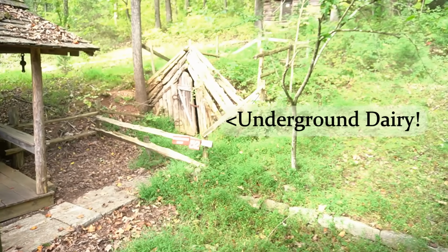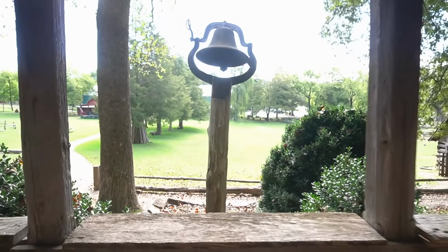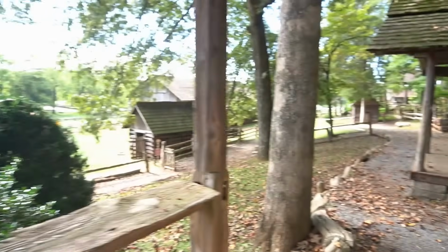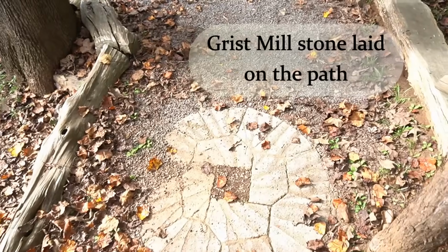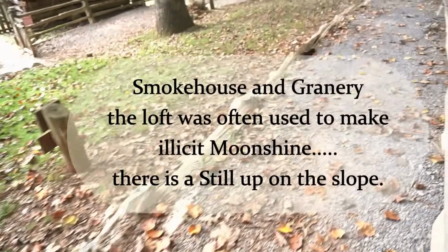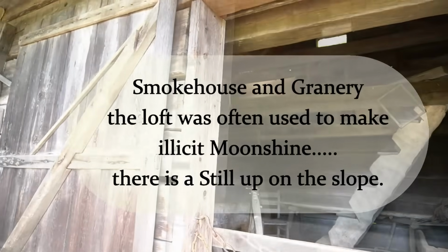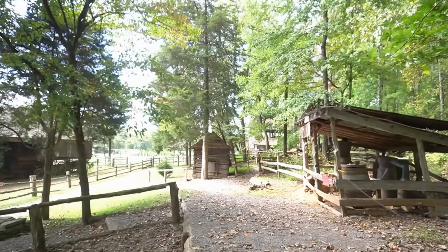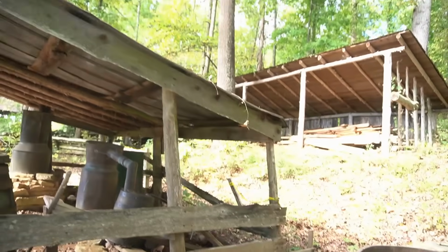Underground dairy. Look at that. There's so many cabins. I don't know. Look at this. Okay, here's the smokehouse. It's so quiet here today. It's so perfect. The scalding kettle. Come on.